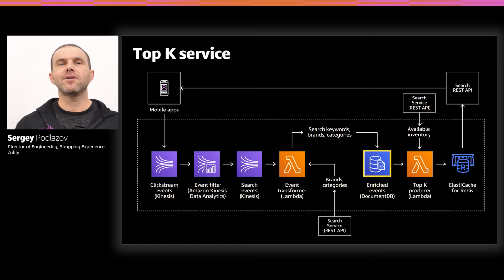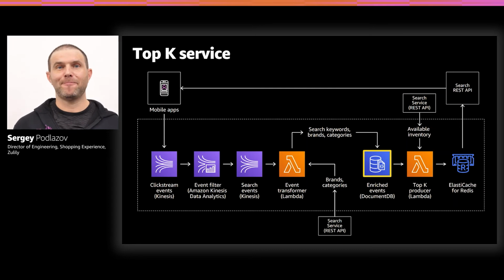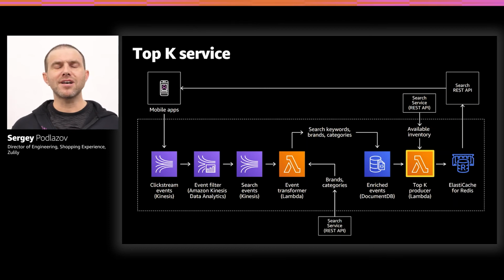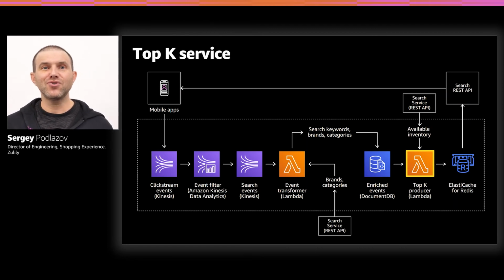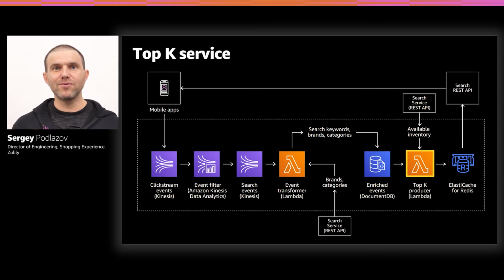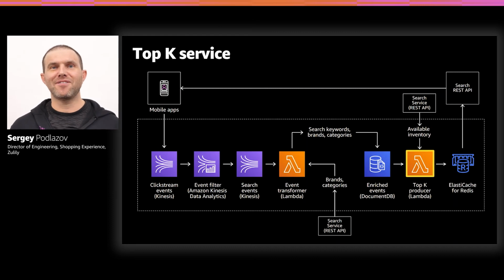All right, so we've got our top search keywords, top brands, and top categories. How do we get them to our customers? Well, we still have to do the inventory check, remember? And we've got another Lambda function. So this Lambda function here runs on top of DocumentDB. And if you think about it, how Lambda can get triggered or how we can run it on schedule is a really cool feature. It's very useful. We can use all this serverless compute with different technologies, and they all work together nicely. In this case, Lambda runs a query against DocumentDB, just like it would run a query against MongoDB.